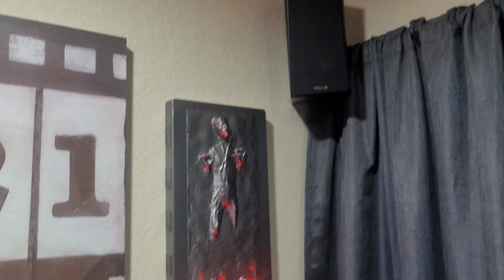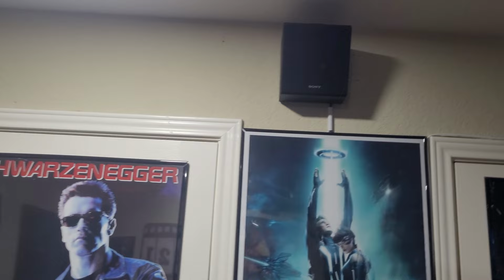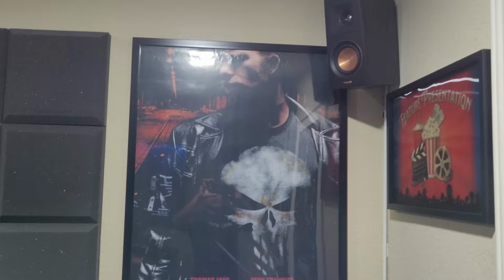Speaker-wise, though, I think I'm definitely pretty good with the choices that I made. With the exception, like I said, these are just filling in for now, the Sony, which, not to take anything away from them, they're awesome, they're great. But they're not the SVS Prime Elevations. I will get those back, but I will wait until they're on sale, because right now a pair is around $500 or $600, and I think that's a little bit too much to pay for those. So I'm gonna wait until they go on sale, and then I'm gonna pull the trigger.